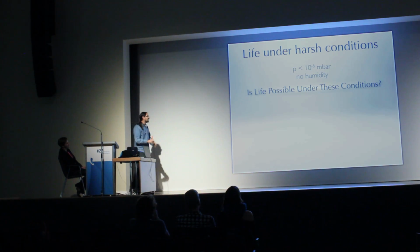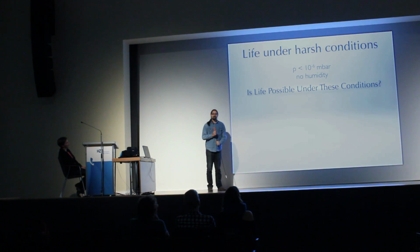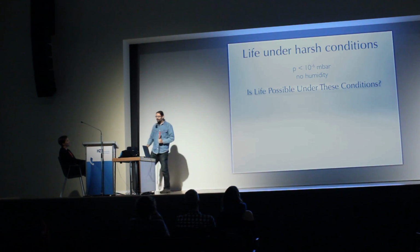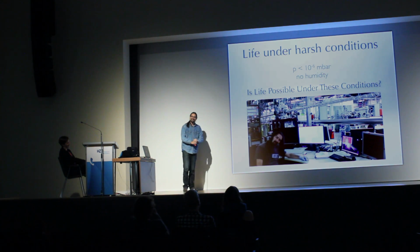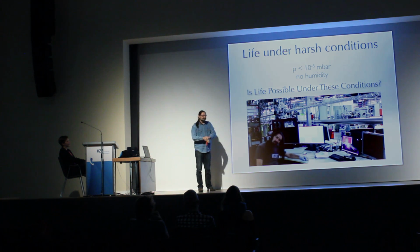And also, at Bessie, there are some places which are really unfriendly for life. They have a pressure less than 10 to the minus 6 millibar, and there is practically no water. And I was wondering, after 24 hours of beam time, is life possible under these conditions? And therefore, we conducted a few secret experiments in a secret laboratory at Bessie, which I will now reveal to you.